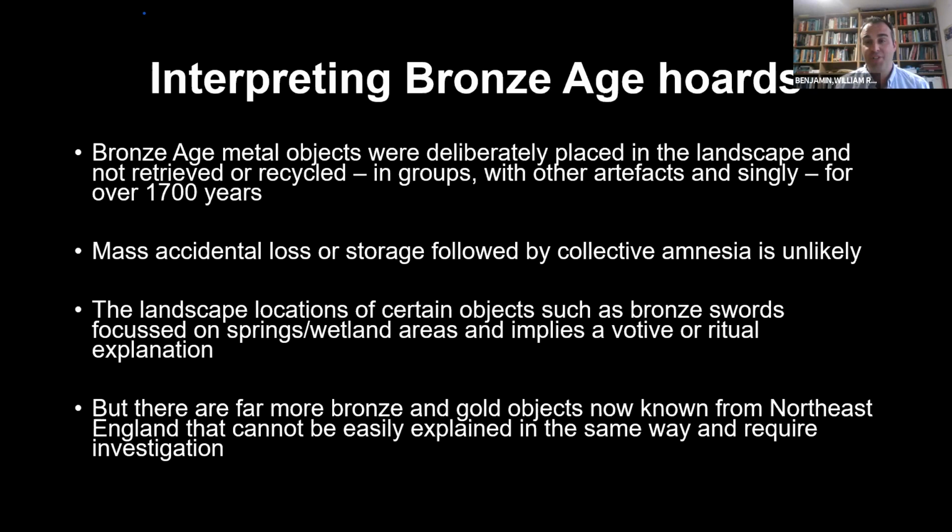That would just be naive. The main way we can start to think about them, perhaps in this broader context of evaluating whether they're ritual offerings or not, is looking in more detail at their landscape locations. So the fantastic work by Andrew Poyer and Ian Colquhoun in highlighting the focus on springs and wetland areas, for instance, with Bronze Age swords, certainly does seem to nudge towards a votive or ritual explanation.